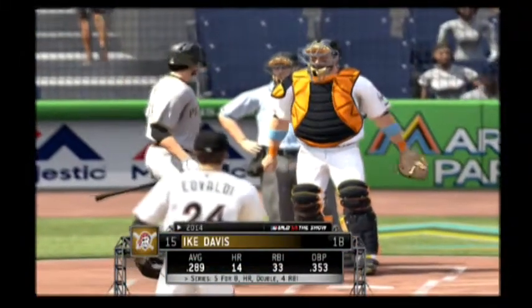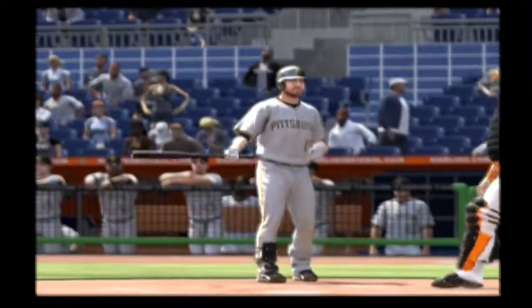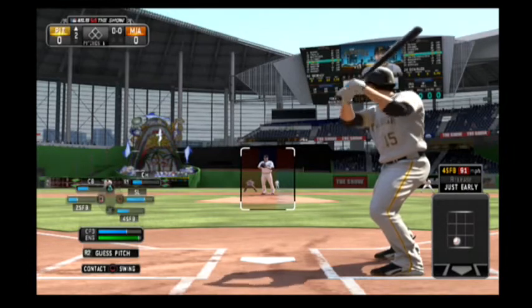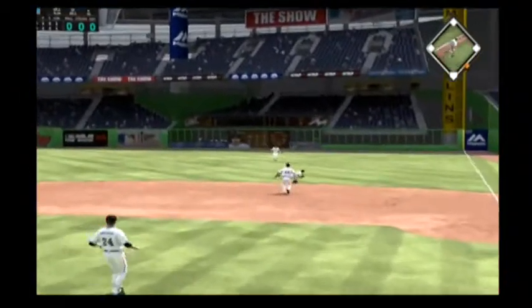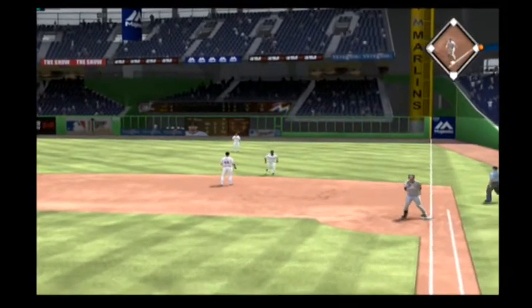Ike Davis will stride in now. A couple of hits for him in four trips in yesterday's ball game. Now a ball hit hard towards the hole. A dive, but he can't knock it down. It's through for a base hit.